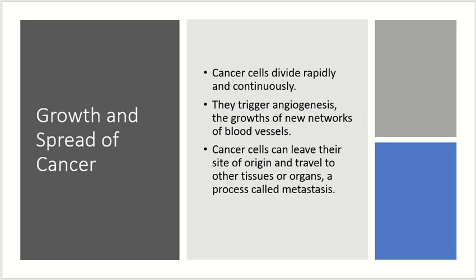These cancer cells are also able to trigger angiogenesis. And this is basically triggering the growth of new networks of blood vessels. So we've got these big clumps of cells that are just growing out of control. And they're basically able to hijack the circulatory system and tell the body, hey, we need some more blood over here. So they are going to stimulate the growth of new networks of blood vessels to feed this cancerous tumor.